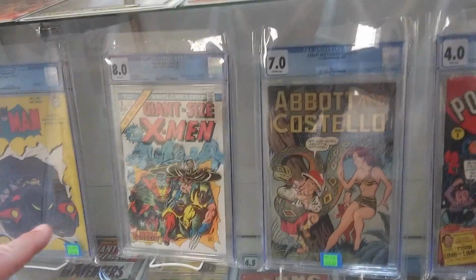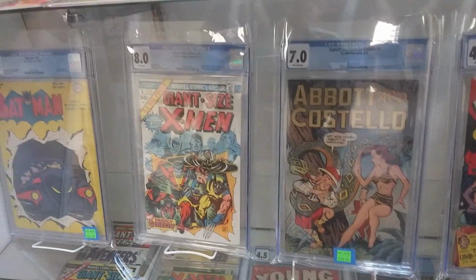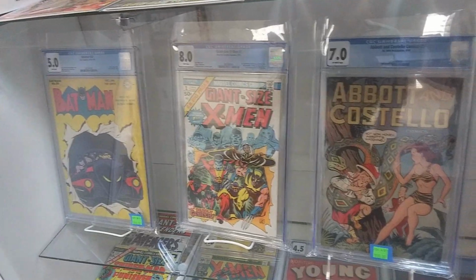Turtles. That's a very hard one right now. Giant-Size X-Men number one. It's an original Batman 3500. See? This is stuff you don't normally see in the comic shops anymore.